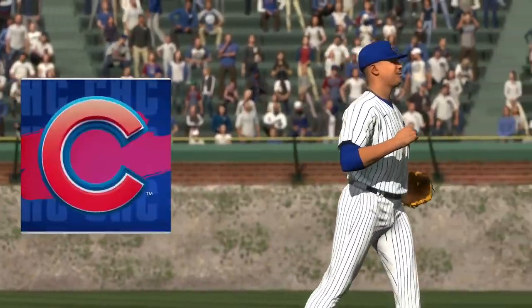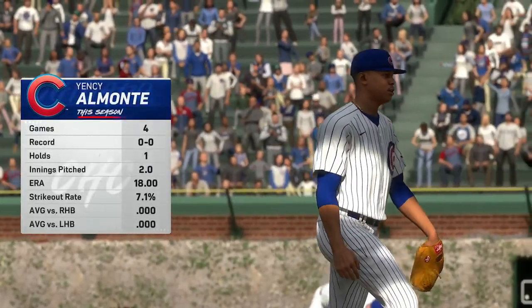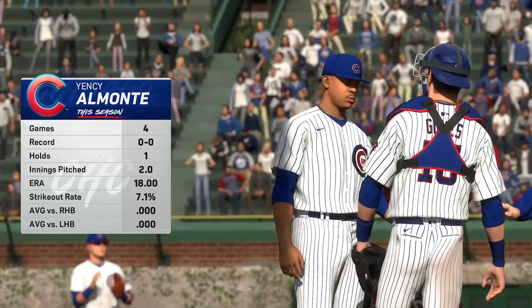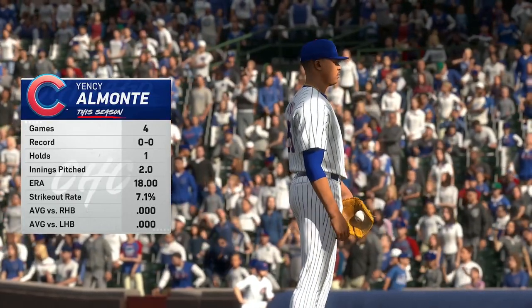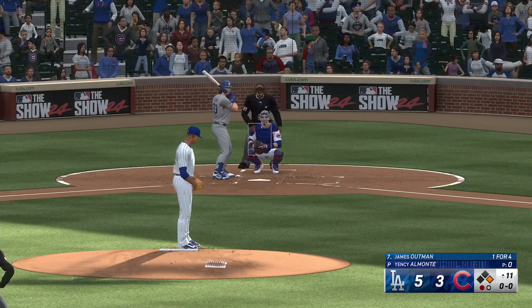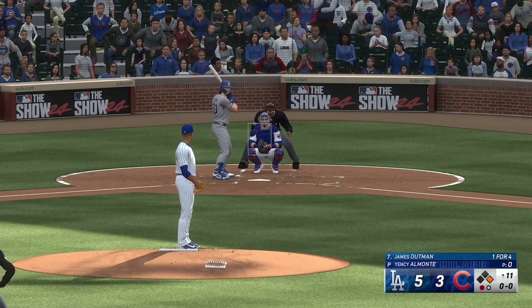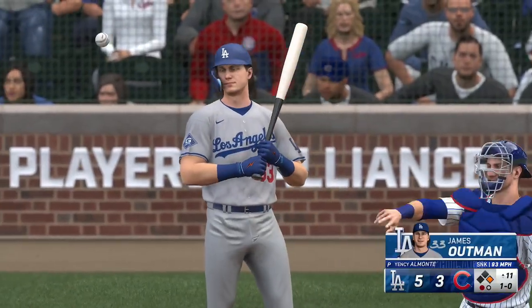Pitcher on here, Yency Almonte. Pretty tight game, so they're looking for quality pitches out of him right here. Got to do his best to keep the score right where it is. Runner on at first with one gone. Digging in, James Outman. And the first pitch misses for ball one.